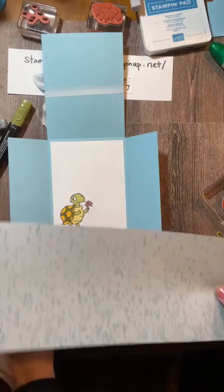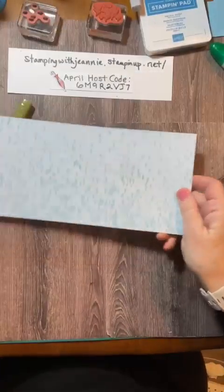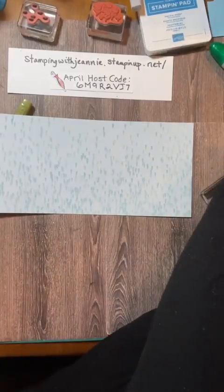Well, I may find those other pieces eventually, but I'll need them for class next week anyway, so we've got to finish off this card. So let me show you what I did.